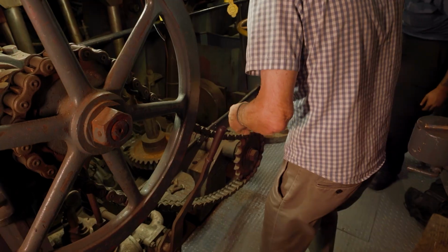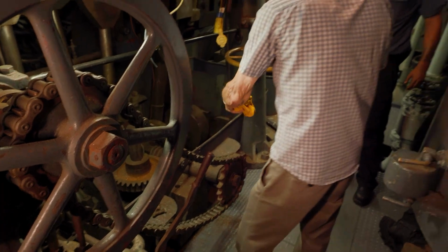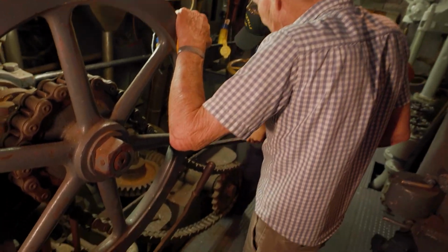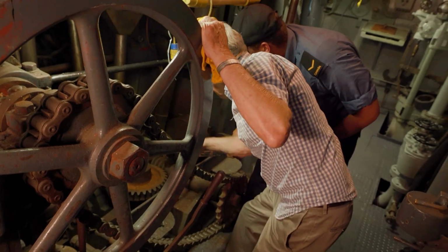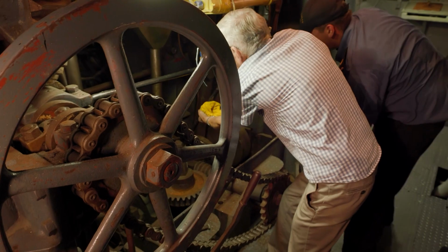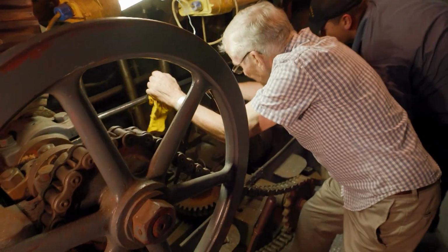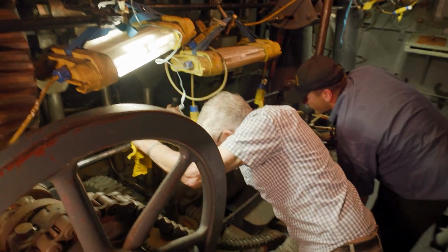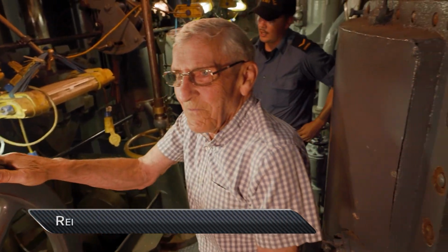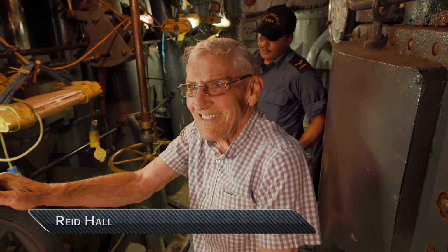Push the whole thing out of the way. Put that up and then pull the whole thing out of the way. Say that again. Stay right up in the gears? Yeah. Oh, down there, yeah, got it. There we go. Got it. Now, hopefully we get this engine turning for you.